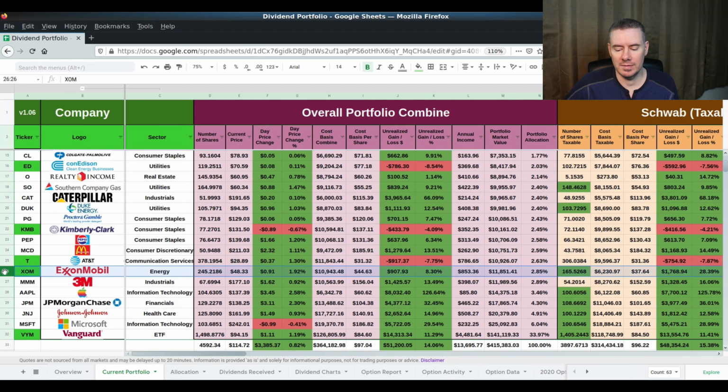So ExxonMobil, believe it or not, is actually up. I've done quite a few videos on ExxonMobil. You can take a look at that video up here if you want to see my latest ExxonMobil video. Maybe I should do an update video on that. But look at that, 8% up. That was one of the positions that was down quite a bit, and I took advantage of the market being down. Nobody wanted to buy that redheaded stepchild, and I picked up a bunch more shares and lowered my average. And look at, now we're up 8%.